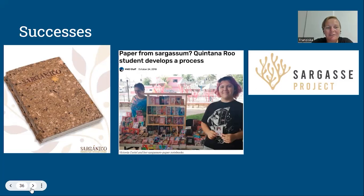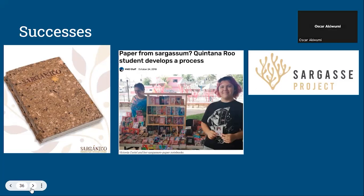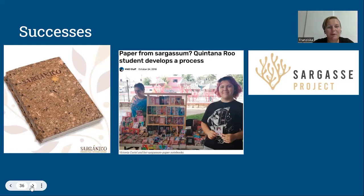I thought that was really interesting. Yeah, that'd be really interesting. Oh, that'd be really helpful just for diving and taking notes with that. So yeah, I'm curious to get some sargassum paper in my hands and then put it on the water to see how it works.